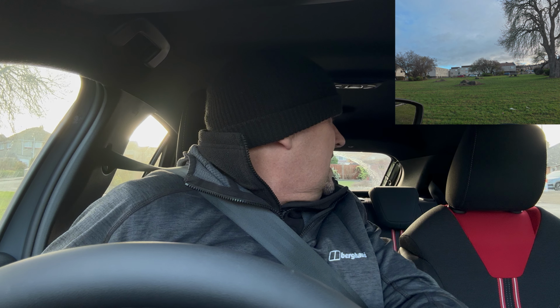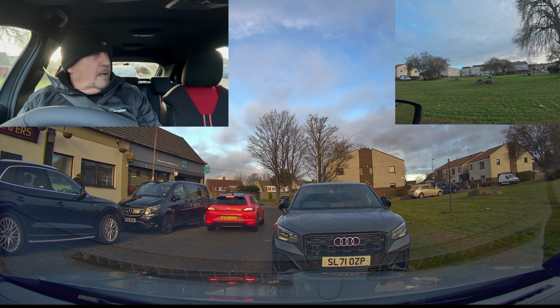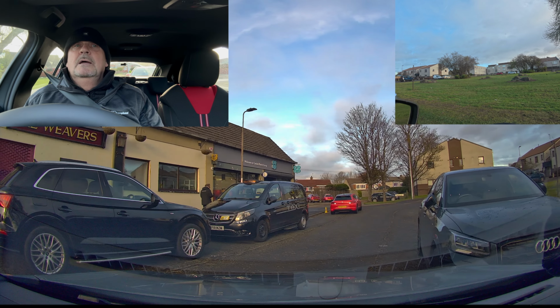So I'm going to do my normal routine. I always do gear, mirrors, blind spot, signal, handbrake. So I take my gear, do my mirrors. If I see in the mirrors that there's nobody around, then I can do my final check, blind spot, signal and handbrake off. That's fine. So I saw that vehicle coming and I've waited for it. I'll check again and I'm moving off nice and smooth.